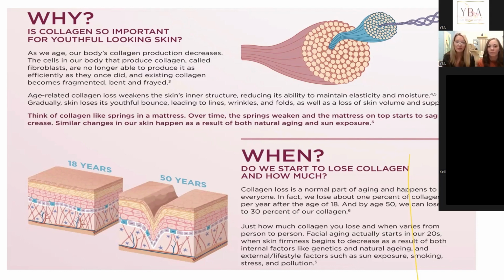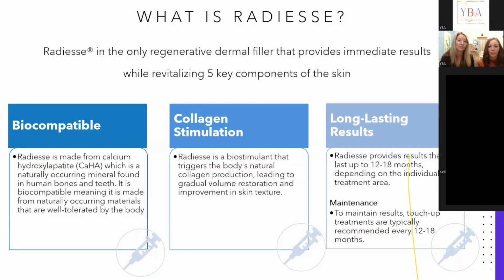We start to lose collagen starting at age 18. We lose about 1% every year. So by the age of 50, we've already lost about 30% of our collagen. There are genetic factors there too, but there are also environmental factors and things that we can do to slow that down, including limiting sun exposure, wearing sunscreen, not smoking or being around pollution, and avoiding stress, and obviously all the other things we can do for skincare and the overall health of our body.